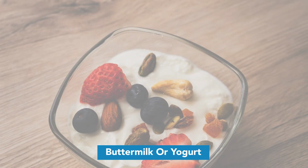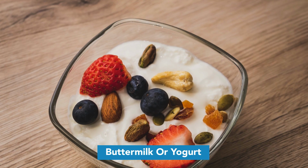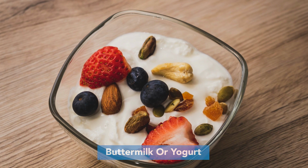Buttermilk or yogurt. It's easy to make at-home buttermilk. Simply add 1 tablespoon of lemon juice or vinegar into about 1 cup of milk, stir, and let sit for 10 minutes. This will help curdle the milk into buttermilk. Sour cream, buttermilk, and yogurt can all be used interchangeably.